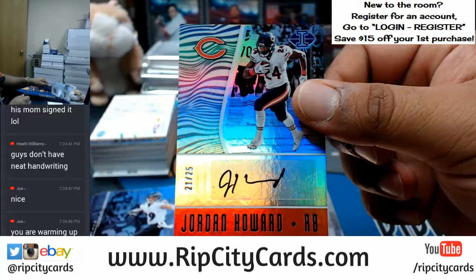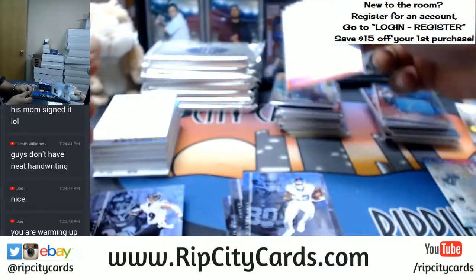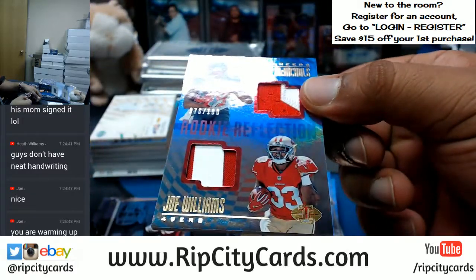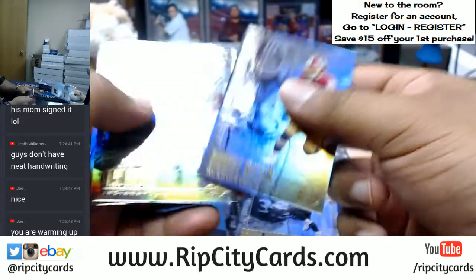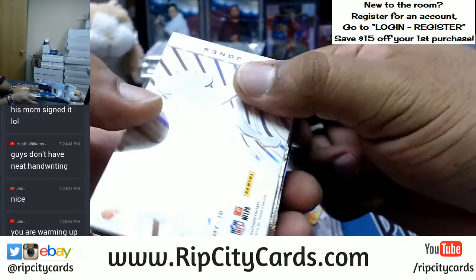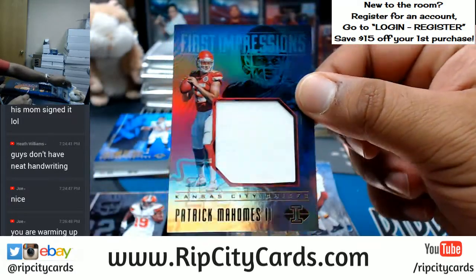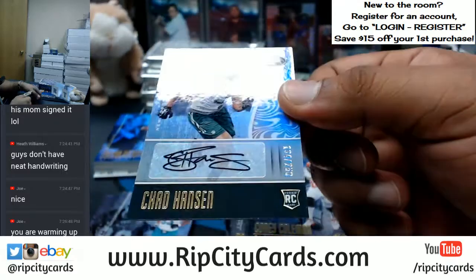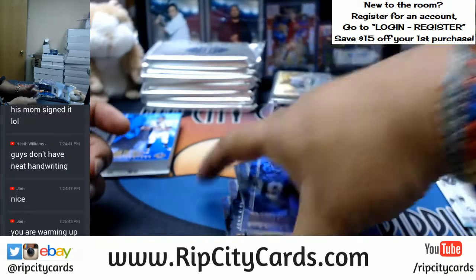That's actually pretty sweet auto. 21/25 for Jordan Howard of the Bears. That's pretty sweet. There you go, Bears. That's a sweet hit. McNichols and Williams for the Bucks and Niners, respectively. Number to 100. That has to get randomed. There. Oh, why do I do that? Mahomes of the Chiefs with a napkin. Chad Hansen of the Jets. Autographed to 250 right there. Boom. Keep it going.